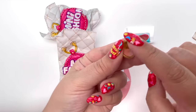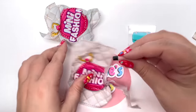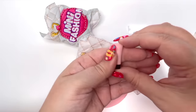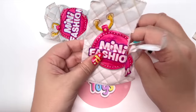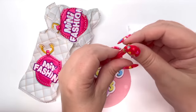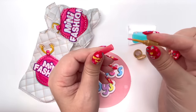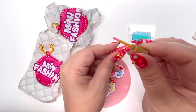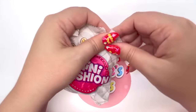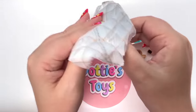Next from our accessories, looks like we have a little compact. It looks like our compact opens and there's a little mirror, how cute. Next we have, ooh, a little bottle of lotion. Very cute, I love the pink. And our very last little accessory, it looks like we probably have some lip gloss. And it comes out very, very cute. I would actually totally wear this color. I love it.